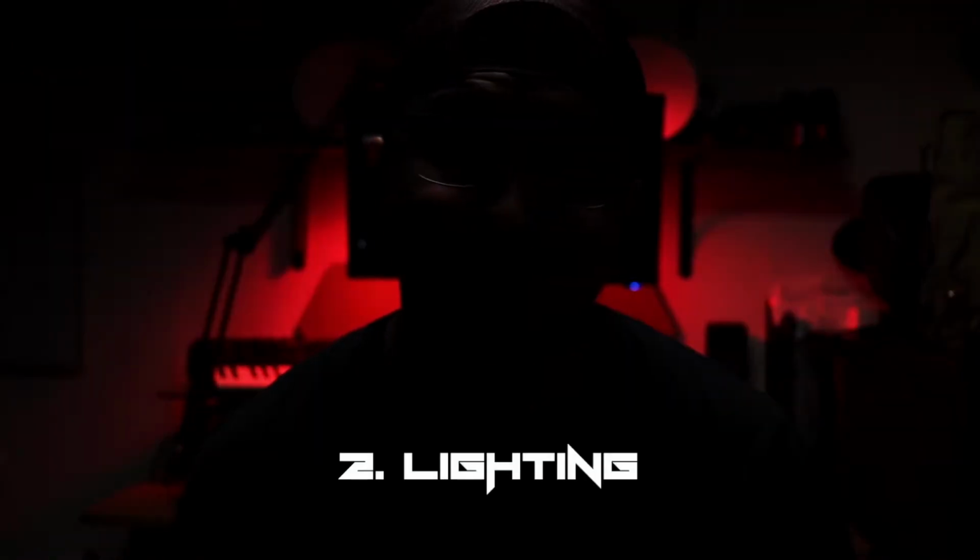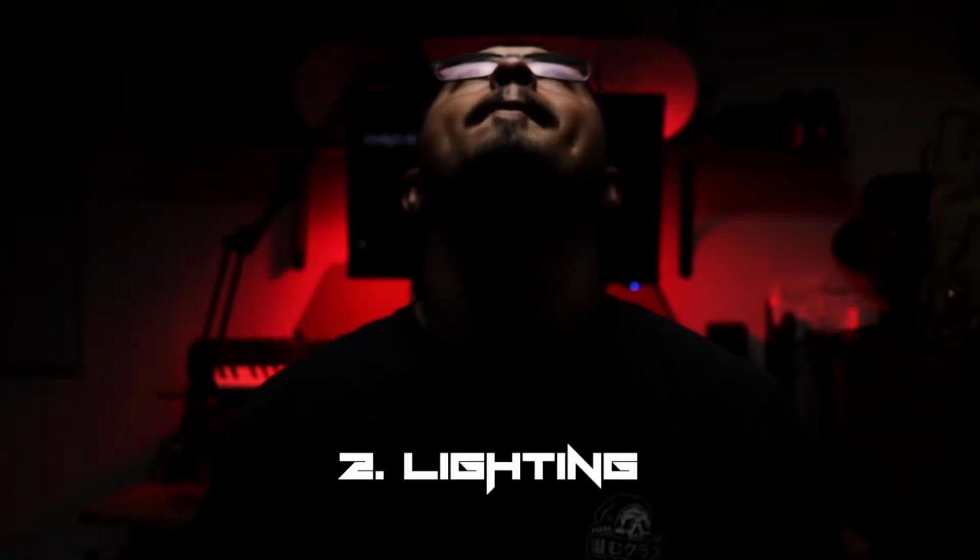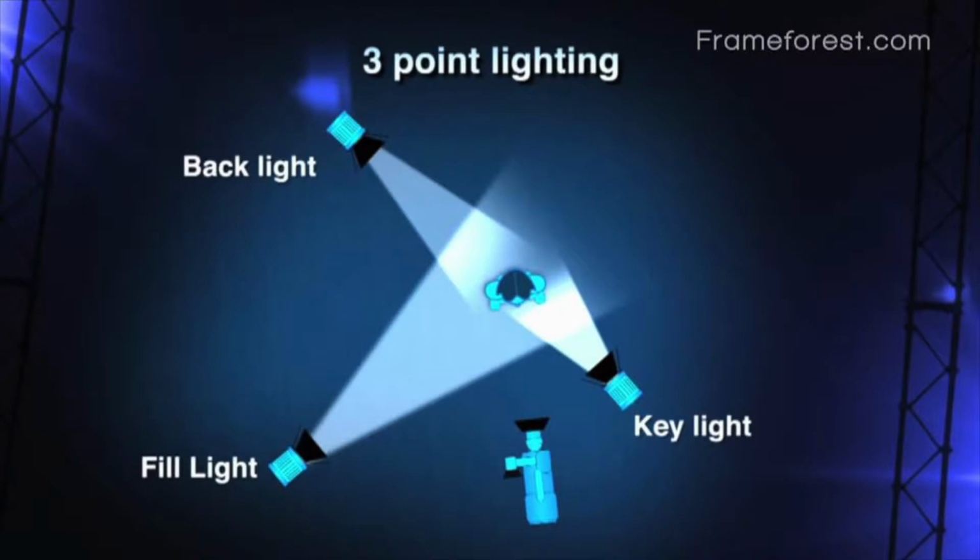Alright, tip number 2, lighting. Yeah, pretty important. Lighting is definitely an essential part to getting a very crisp, nice image, whether it's videography or photography. There's many different ways to getting good lighting, whether it's, say, in a controlled environment like this. I got somewhat of a 3-point lighting. I don't have a fill light because I'm looking for more of a dramatic effect.